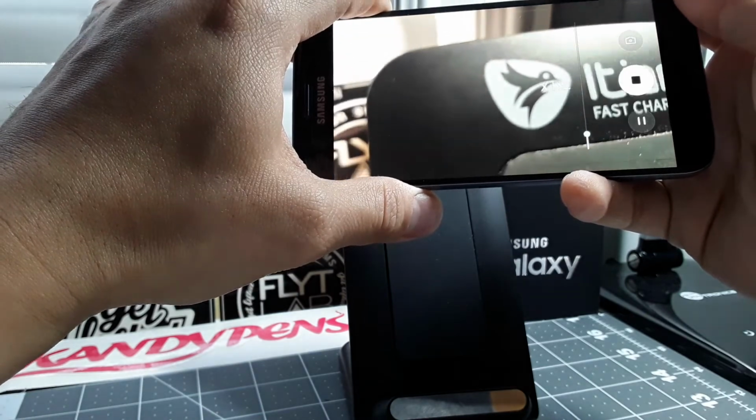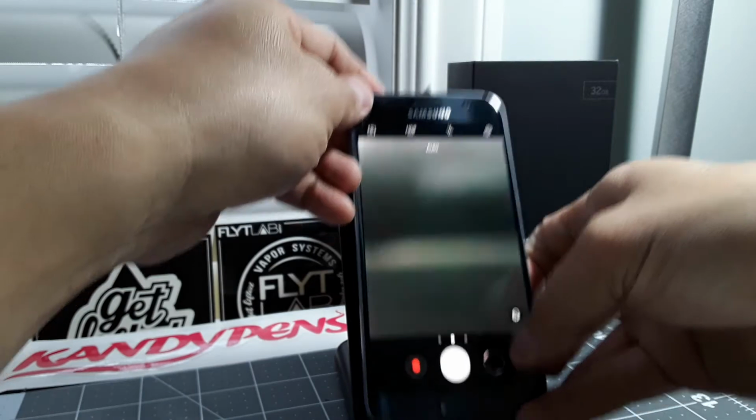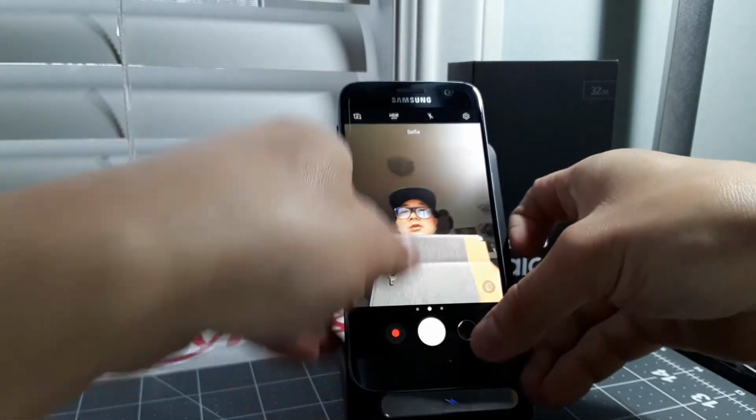You can also make it to take a picture or just the system volume. So that's kind of cool, being able to assign that.